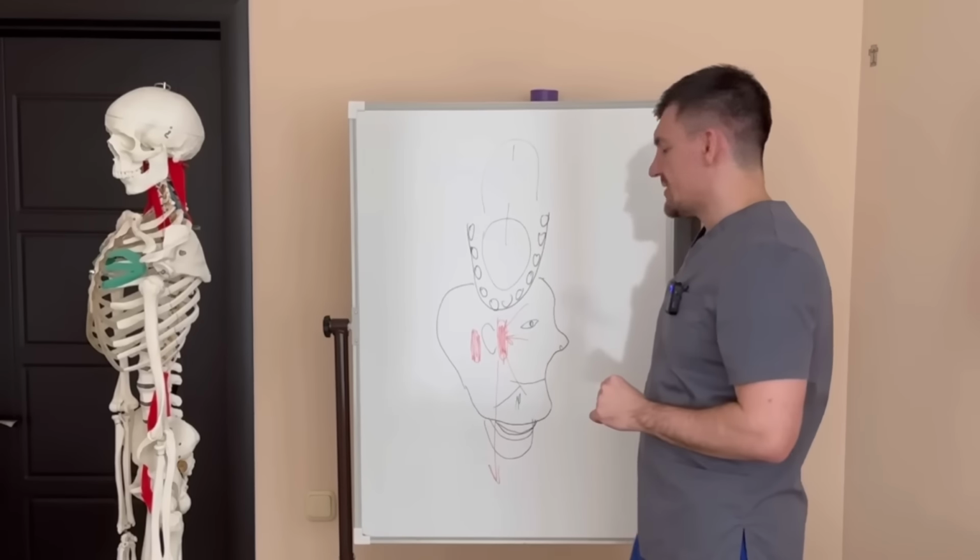So, friends, we have worked through the temporal muscle. Next, we go down. We have freed up these ducts here. We're not going down yet. Grab your ear and pull. Pull your ears in different directions. Pull the top part of the ear, pull the middle part of the ear, and especially pull the bottom part of the ear.